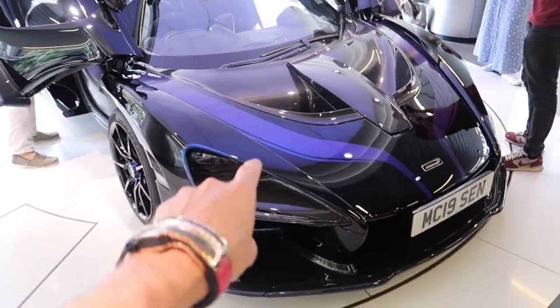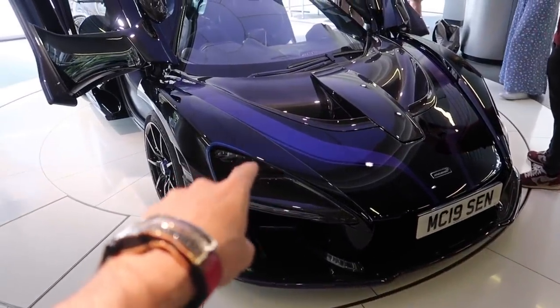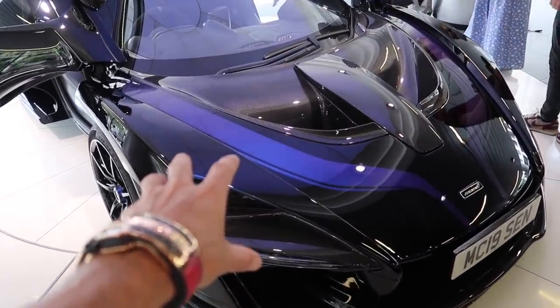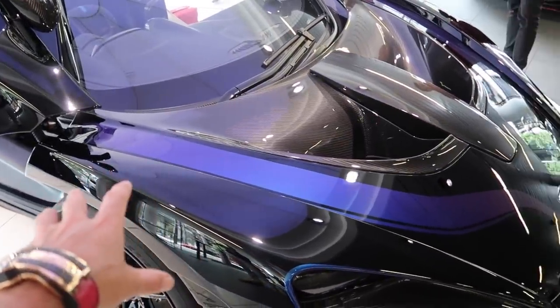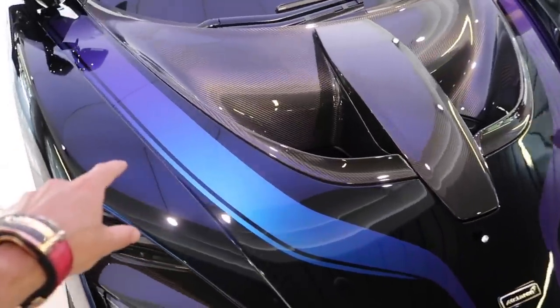The color is actually a new color. It is called Laguna Black. Basically, and I don't know if you can pick it up in this light, we're gonna take it out into the daylight. It goes from black into purple, depending on which way you look at it, the direction in which it's traveling, and then you will also see these stripes here going the whole way through.